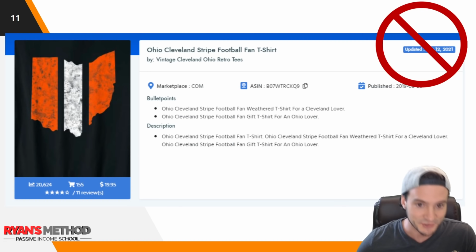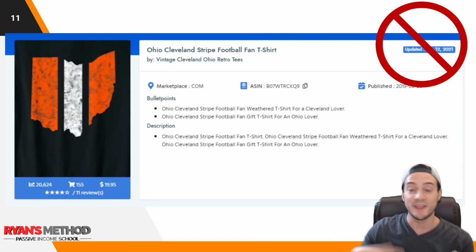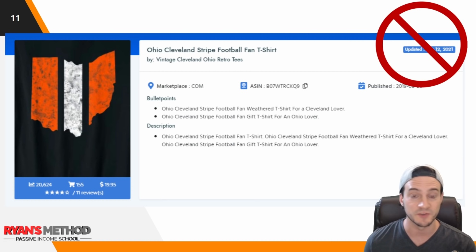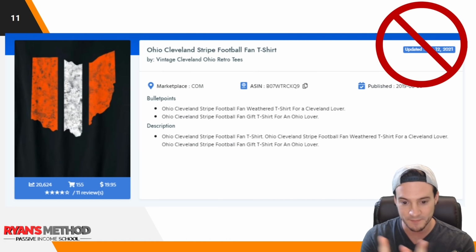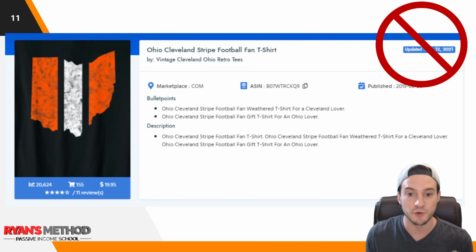But what did they do in this shirt? They put Cleveland football, which once upon a time was okay. And then, again, they don't post announcements when they tweak their algorithm to start rejecting things, but they certainly tweaked their algorithm, I think last year, to start rejecting location that has NFL team, football. That happened. Nobody announces it. It's just something that if you're paying attention, you see. And they certainly did that.